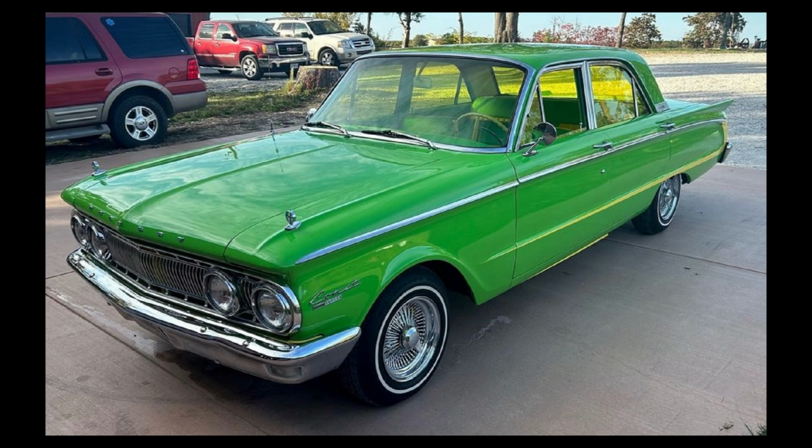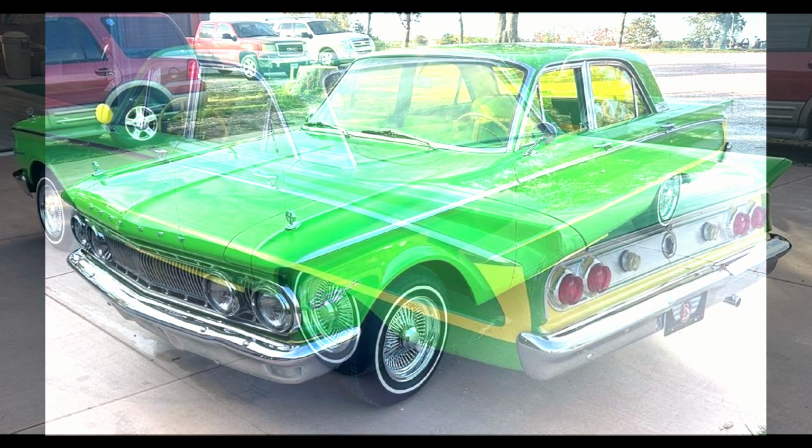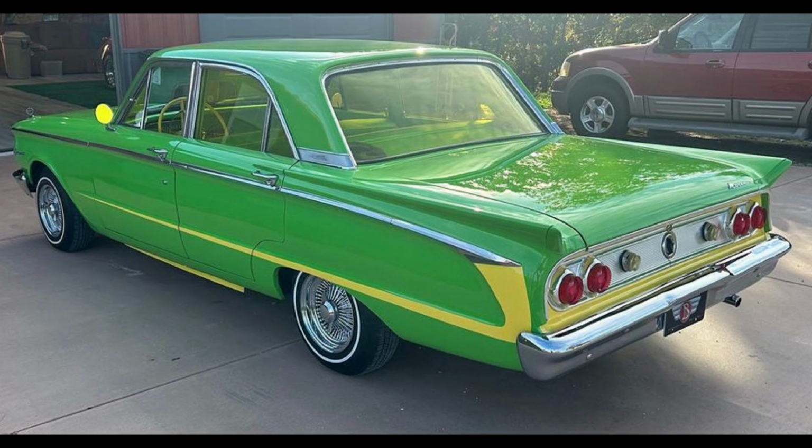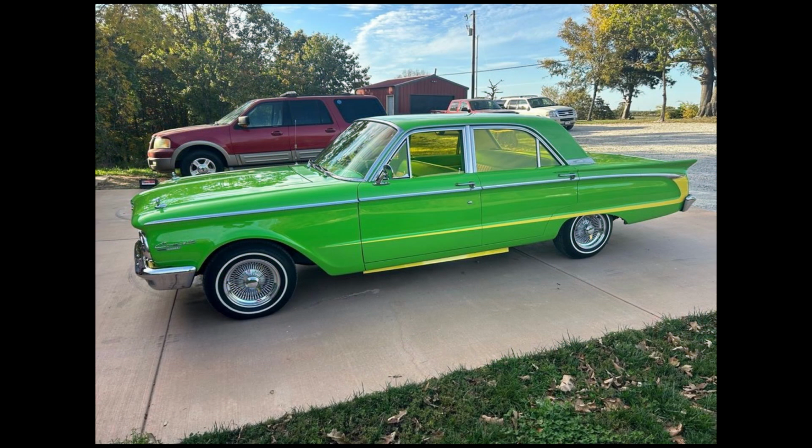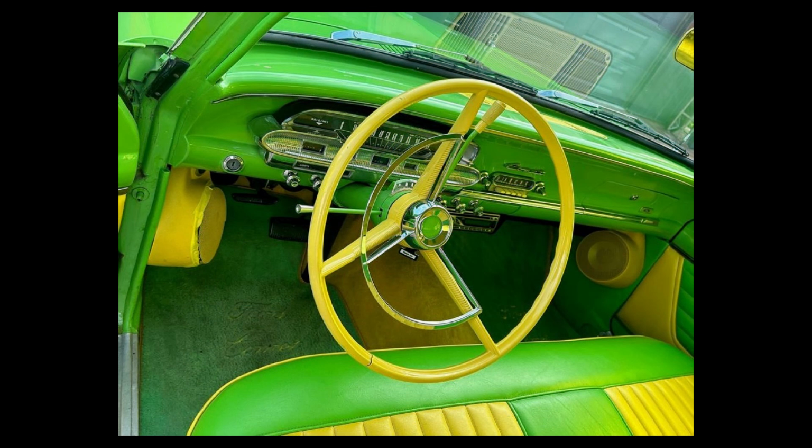Here's a pretty cool one. 1962 Mercury Comet, listed for $14,500 US in Blue Eye, Missouri. It's been driven 87,311 miles, has an automatic transmission, listed in excellent condition. This vehicle is paid off. From the seller's description, this 1962 Comet is about as unique as they come.